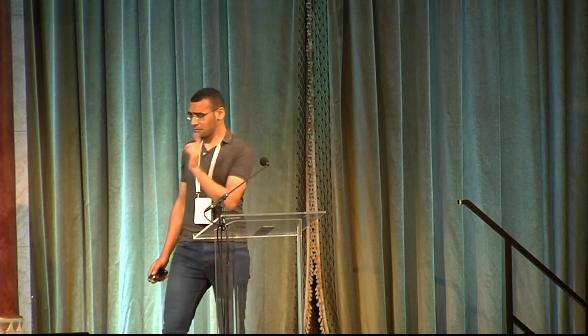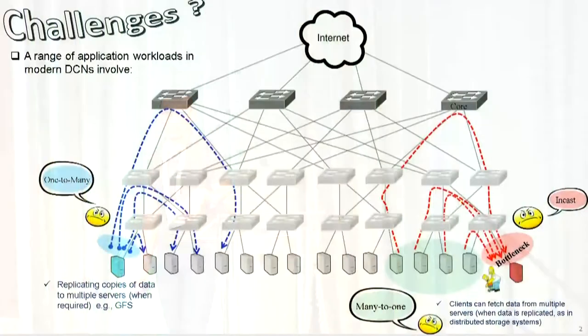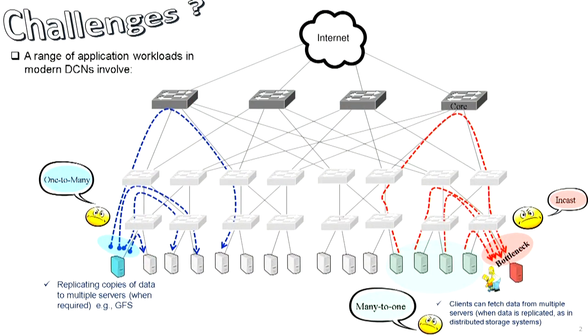Like in Google File System. And the second challenge is that we are trying to have reliable many-to-one transmissions, where a client can fetch data from different servers, like in distributed storage systems. And the third challenge that we are trying to tackle here is to eliminate incast. Incast happens when there are multiple concurrent senders sending to the same receiver. That creates a bottleneck at the receiver's link, and that makes throughput collapse for all senders.